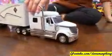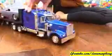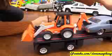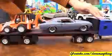Forward! Beep, beep, beep. Bye-bye! Beep, beep. A blue Kenworth semi-hauler truck with a flatbed trailer. Oh, that's a backhoe truck, mommy. And an American muscle car. Reverse, mommy. Beep, beep, beep.